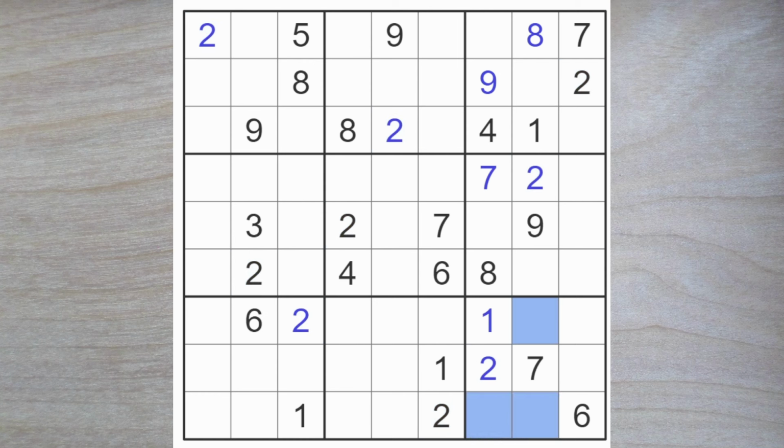3, 4, 5 here. 3, 5, 6 here. 6 blocks up, 6 blocks over, 6 must go here. We do remember, I'm sure, that these two must be a 6 and a 4. So the 6 now forces a 4 to go here and the 6 here. These 4s block here. Here's a 4.